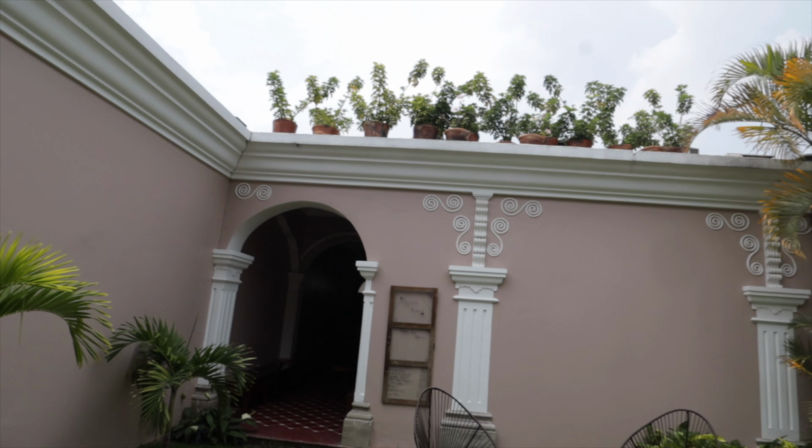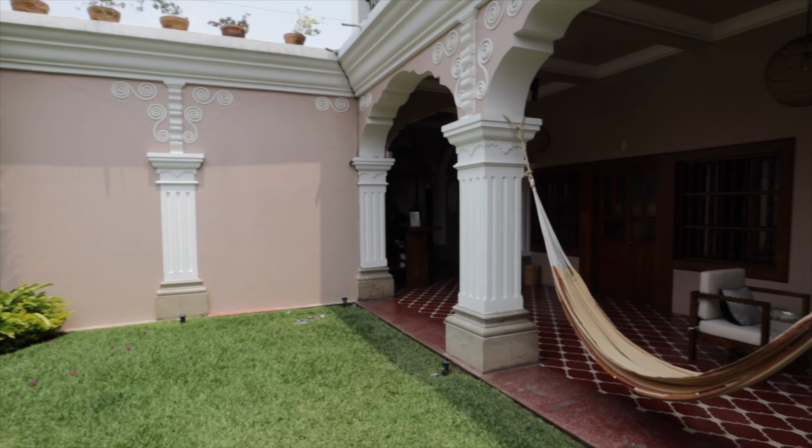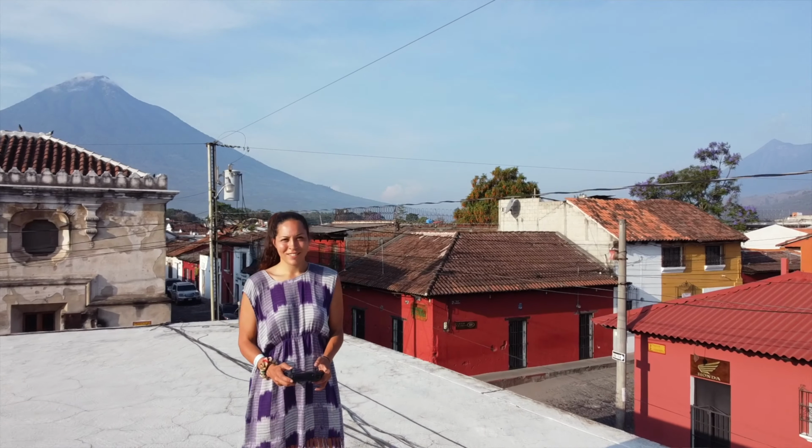So every morning they have breakfast cooked to order. There'll be coffee right behind me, and they just have a beautiful lounge area that almost makes you not want to even leave while you're here. So there's also a bar as well and a rooftop that's perfect for getting a view of the volcano that is located really at Antigua's doorstep.